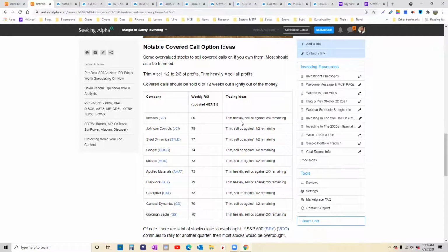Trim heavily means I think you should sell all of your profits. Trim means I think you should sell a portion of your profits. Covered call against about 2/3 of the remaining position or half of the remaining position. It really depends on how much risk you think you want to remove from your equation and how much you want to ride your winners. These are my suggestions.